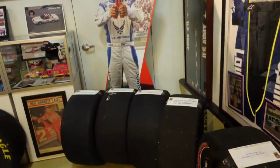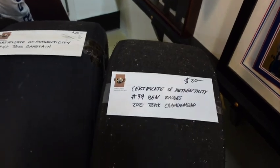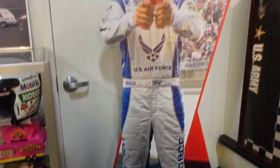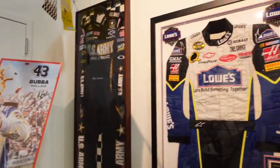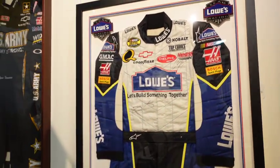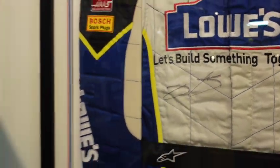So in this section right here, you've got tires. You can purchase tires. There's a Ben Rhodes 2021 Truck Championship, Ross Chastain, Corey LaJoie. There's a Ryan Newman tire. But they got some uniforms. There's an autographed Lowe's right there. We all know that's Jimmy Johnson's famous autograph right there.